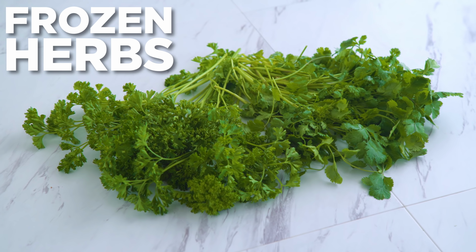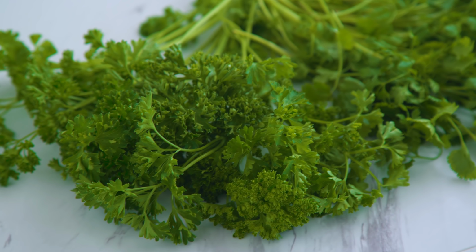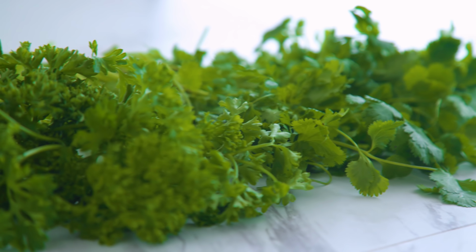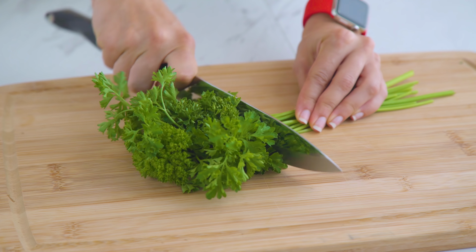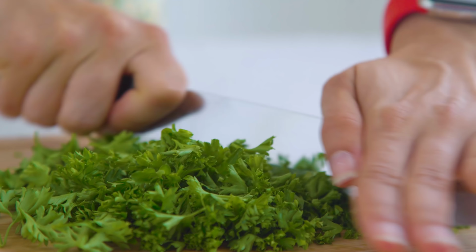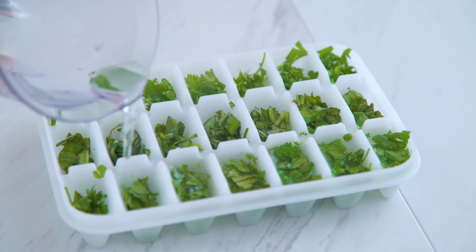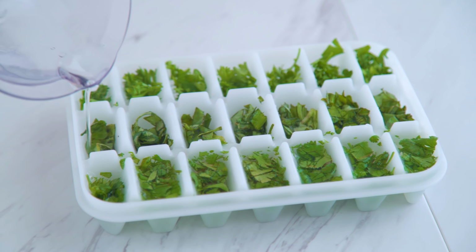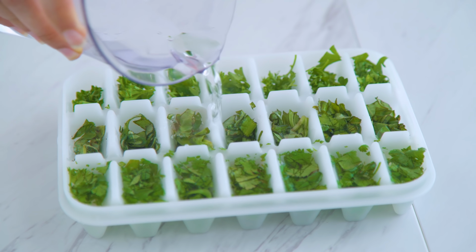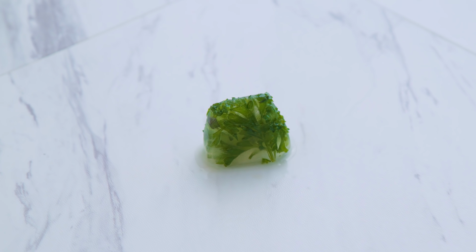Freeze your herbs. I don't know about you, but I almost never use up my bunches of herbs and feel awful tossing them. You can also add them to your stock we showed earlier, but if you want to save them for another time, remove the leaves from the stems and chop them up. Add them to an ice cube tray and cover with boiling water, which will help to blanch the herbs before freezing and help retain the color and flavor. Once frozen, you can keep them in a freezer bag for easy storage and use whenever you need. They may wilt a little when thawed, but they're good as new in terms of flavor.